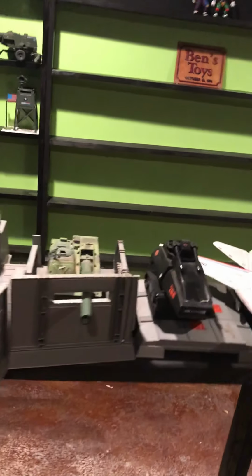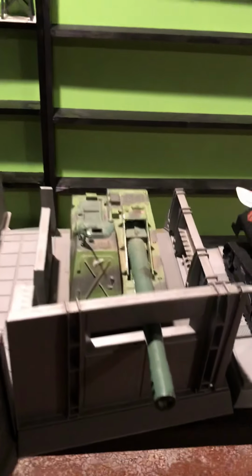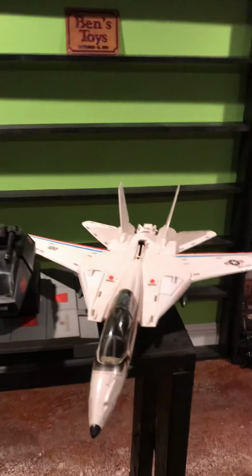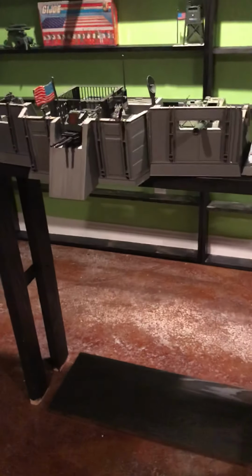One of the coolest Cobra vehicles, the Hiss. You got the G.I. Joe tank with the gun sticking out. I thought that looked cool in the headquarters, so I put him there. And then the Sky Striker, which is a really, really cool G.I. Joe villain vehicle.